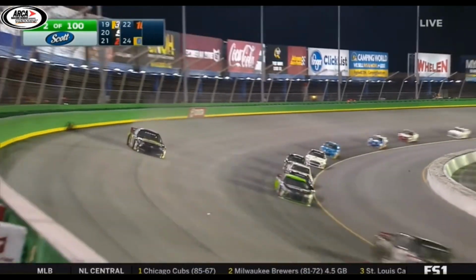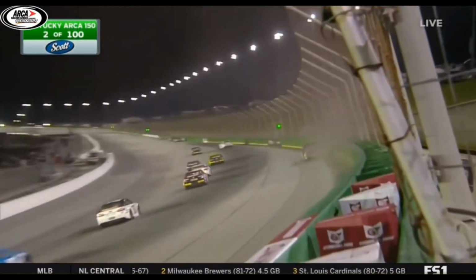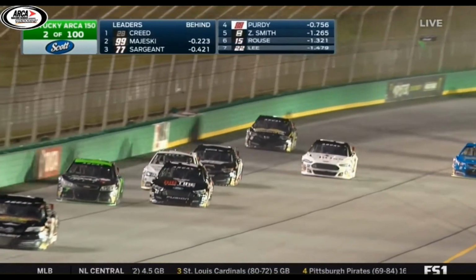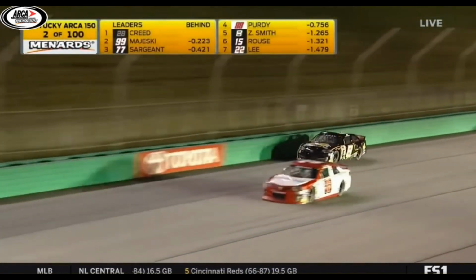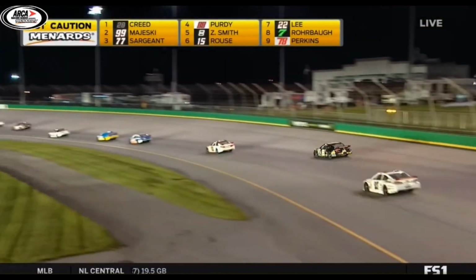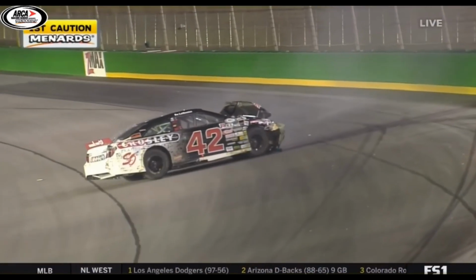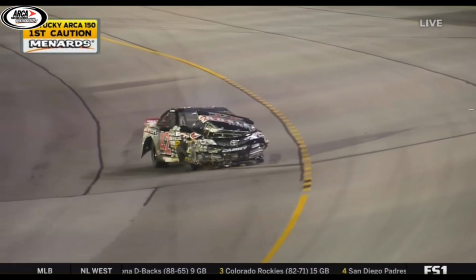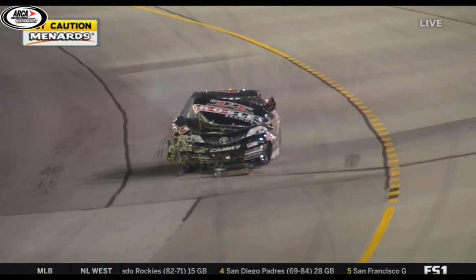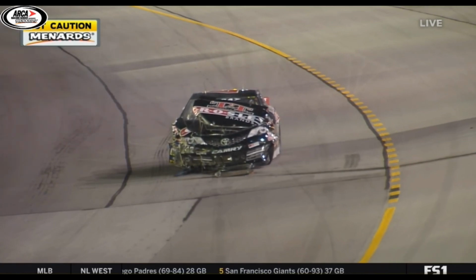Little wiggle there for Zane Smith, and another one. He tries to hang on and stay off the wall, and he's going to ride the top side. Boy, he did a great job right there. I think we got one actually around behind it. I think it caused a kind of a chain reaction. Bo Lamastis. Heavy damage to the Louisville driver. Tough break. He and Danny Glad really worked hard on this race car for this veteran.